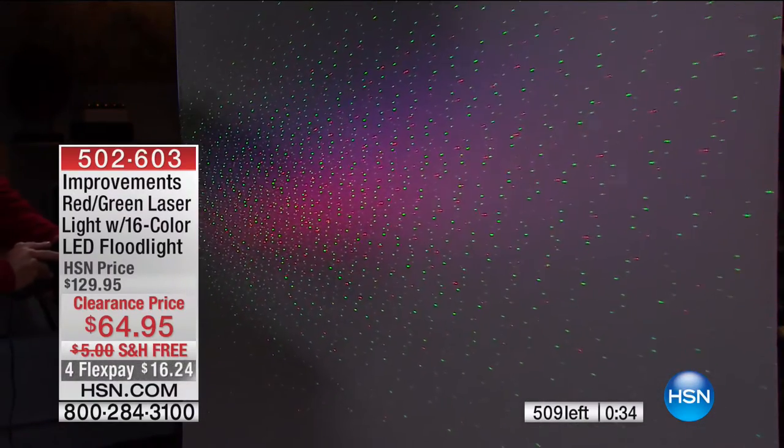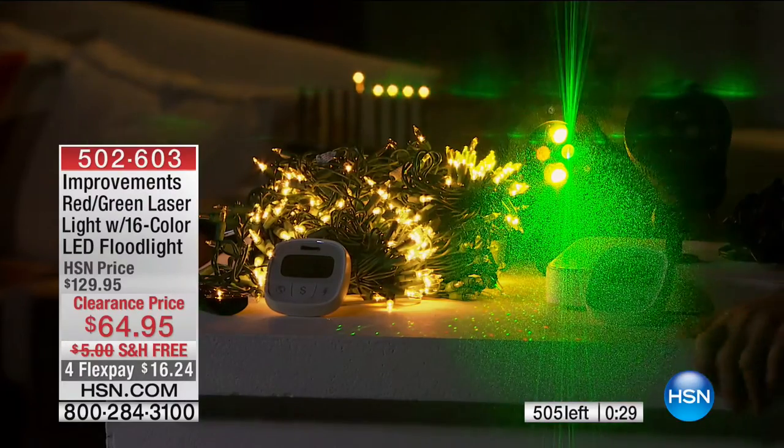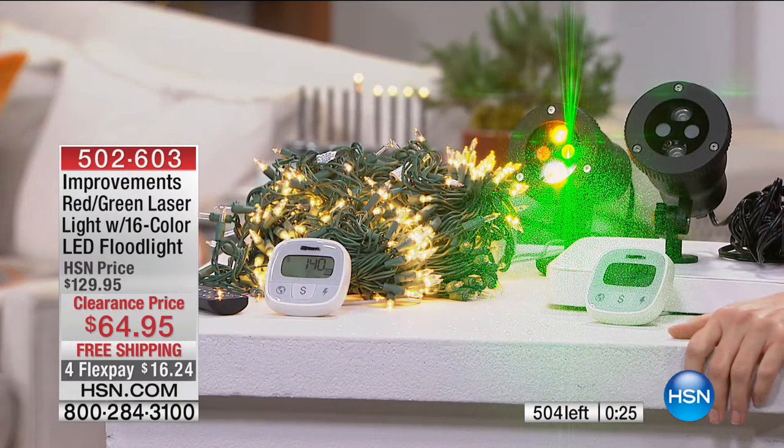It is such an easy way to illuminate your home in the back and in the front. Don't forget about the backyard as well. It is such a beautiful way to do it. Imagine this as your year-round landscaping lights. You can put this out and shine that up. You don't have to put these away for the holiday season.